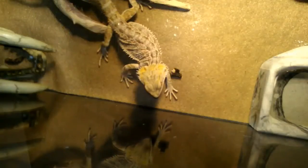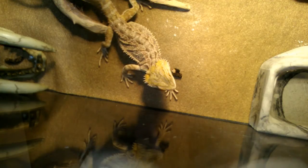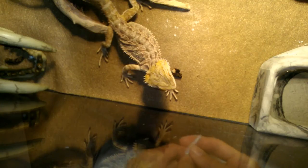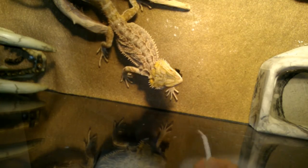So, in the wild, where the bearded dragon sees a man's shorts, and he sees the string of a man's shorts, and he is intrigued by the man's short string.